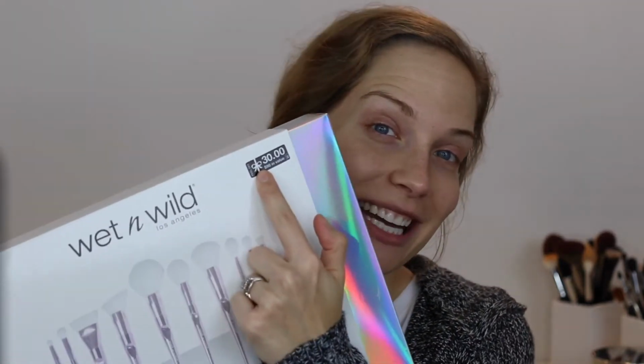I think that this could be a really, really good set. I wanted to do a video on it and review it for you guys while you're still able to get this set, because this is a Christmas gift set, I'm guessing, because it has a little bow right here on the packaging. So I think this is only available through the holiday season, but I did get mine at Walgreens and it was $30. Let's jump into it.